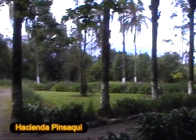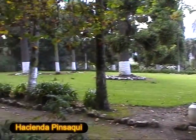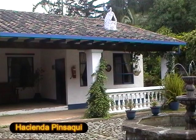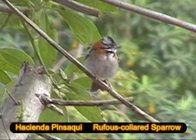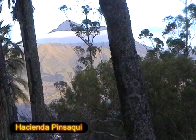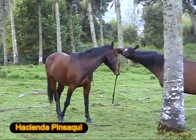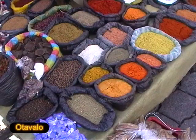We have now left Mindo and have moved on and are staying at this 17th century hacienda just a few kilometres north of Otavalo. A collection of flowers in the garden. We reached the Otavalo market on Saturday.